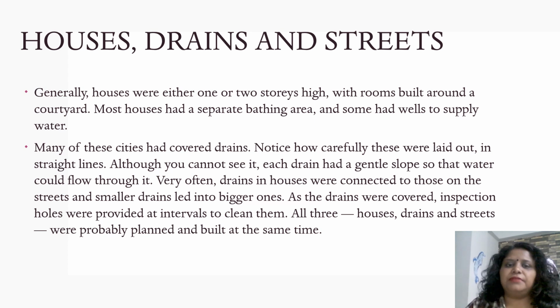Generally, houses were either one or two stories high with rooms built around a courtyard. Most houses had a separate bathing area and some had wells to supply water. Many of the cities had covered drains. Notice how carefully these were laid out in straight lines. Although you cannot see it, each drain was gently sloped so that water could flow through it.